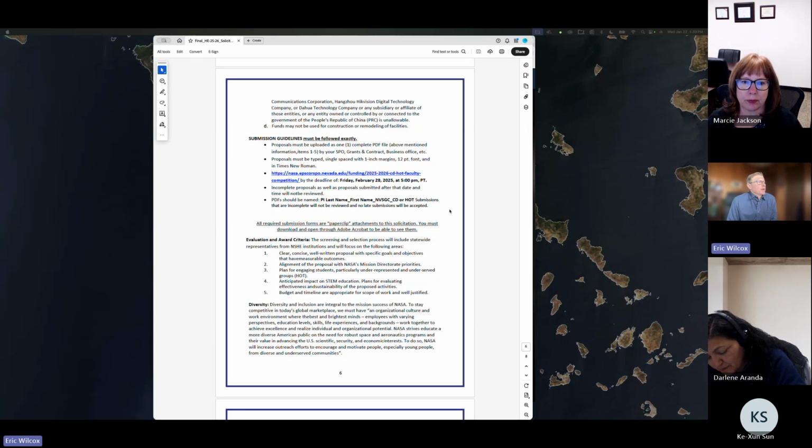Submission guidelines. The details are here. Please prepare all the documents in one complete PDF file. Again, use that cover page attachment that's included in the attachments here. Fill out that and then put that on the front of your PDF file submission.